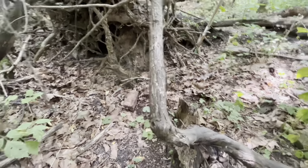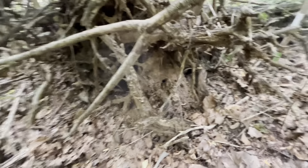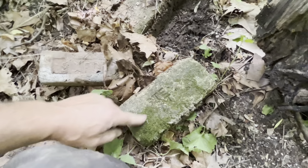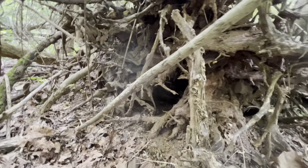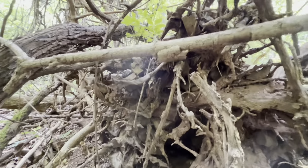I have to look at this tree a little better. Need to dig here. Let's see what we got. Nothing. Got an SMF Co. Some bigger bricks. I think that says steel mixture. Can't really see it, but I see STE. There's a bunch of bricks in there. I'm getting eaten by mosquitoes right now.